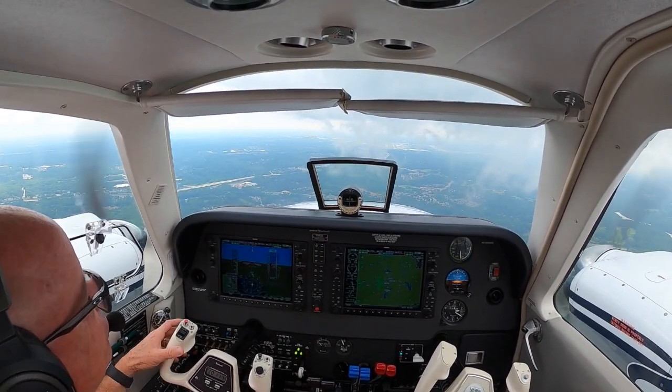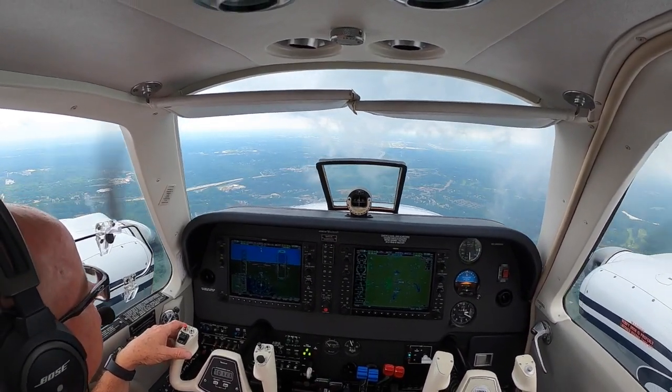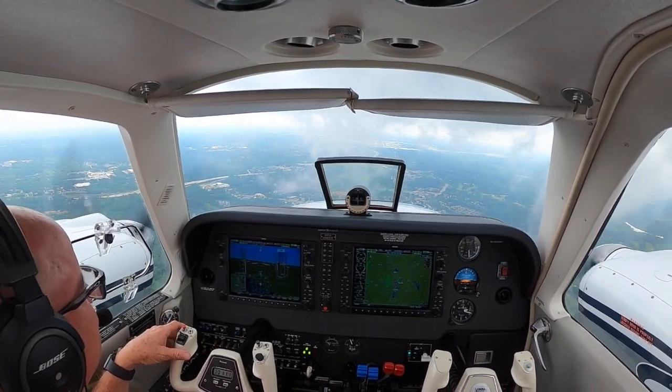November 7643 golf, wind 240 at 7, runway 23 right, cleared for the option. Cleared for the option, 23 right, 43 golf.